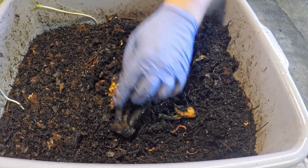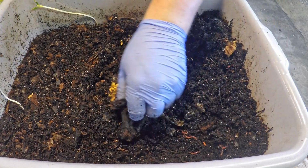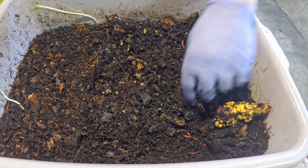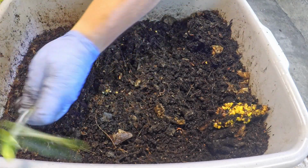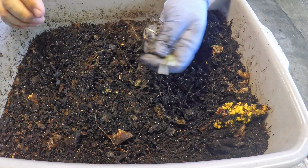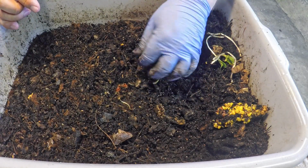Piece of corn. Yeah, let me just make a pile over here so I can start setting this stuff aside, and then we'll plop it back down into the middle when we're ready. Guess I might as well get rid of these sprouts over here. Turn them into worm food. Is this a sprout here too? Not sure.